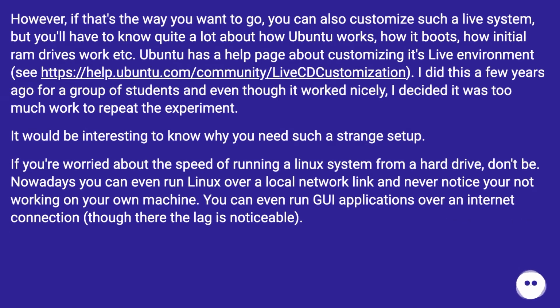However, if that's the way you want to go, you can also customize such a live system, but you'll have to know quite a lot about how Ubuntu works, how it boots, how initial RAM drives work, etc. Ubuntu has a help page about customizing its live environment. See this URL. I did this a few years ago for a group of students, and even though it worked nicely, I decided it was too much work to repeat the experiment. It would be interesting to know why you need such a strange setup.